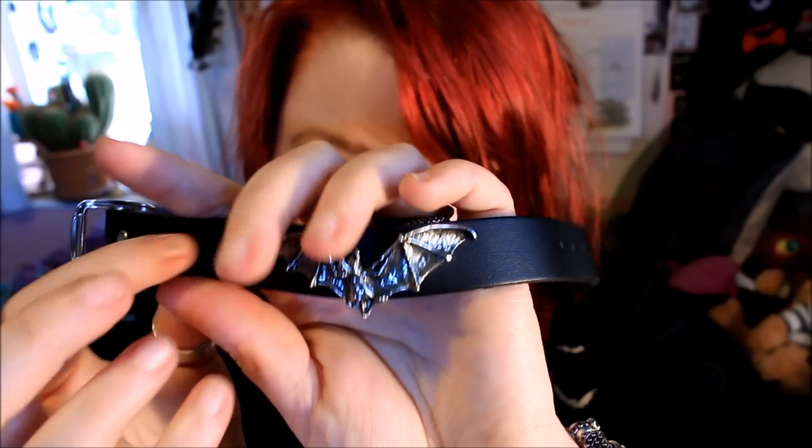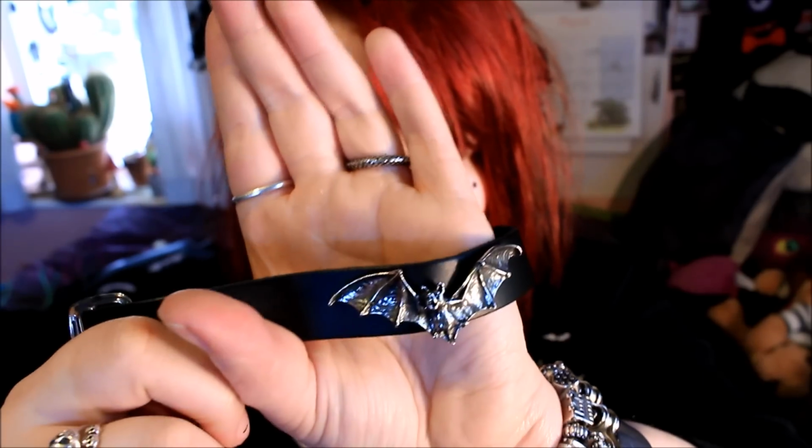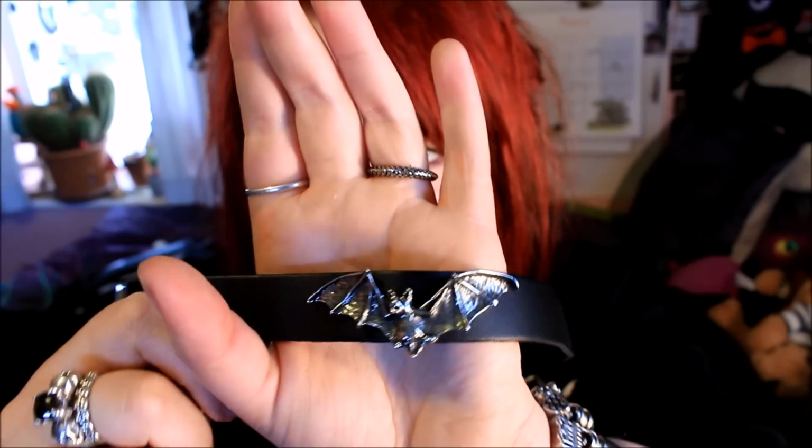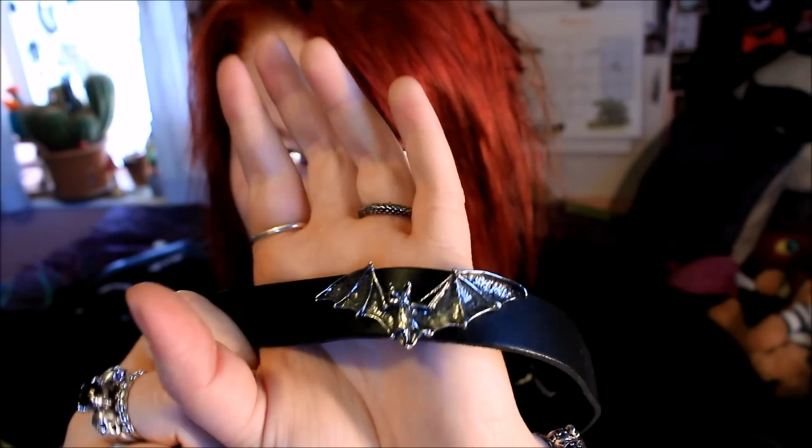I do find sometimes with jewellery companies they'll use the same pendant or design for all of their different things. It is a different bat. Again, I really love the detail within it. It's one of these quite cute bats. It's not really a very scary bat. And it definitely feels of a high quality.